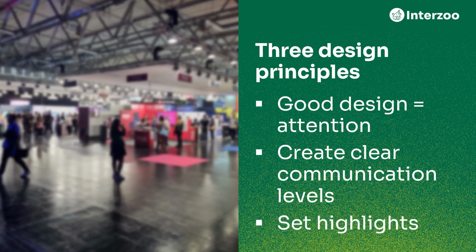There are three main important design principles to consider when preparing your trade fair stand. Firstly, you cannot not design. Good design supports a clear message and ensures that your exhibits generate attention. Secondly, be sure to consider the different communication levels of your stand: long distance effects, contact initiation, and the area for discussion and product presentations.